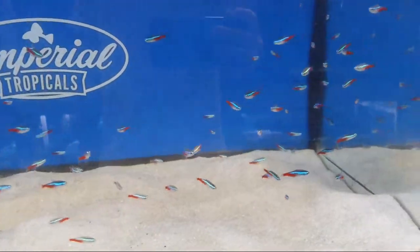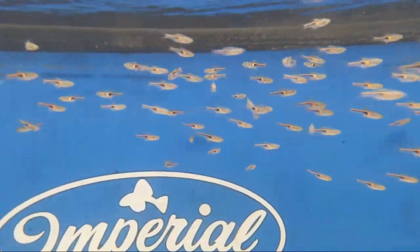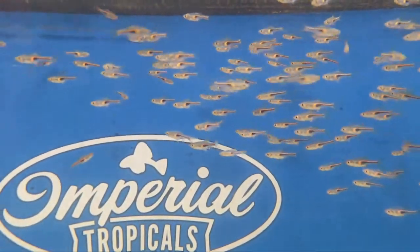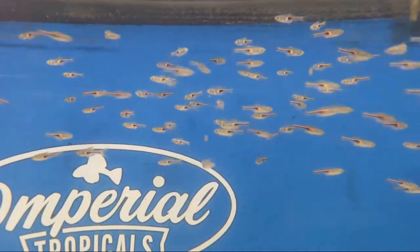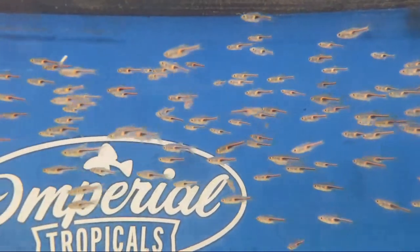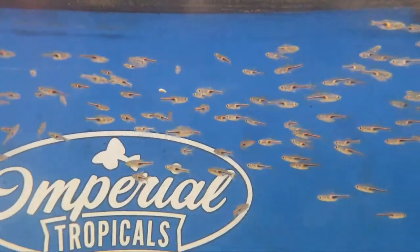What else we got? We got regular neons here. We got some new Rasboras. These are the narrow wedge Rasboras, or Rasbora espei, sometimes called lambchops. They are very closely related to Harlequin Rasboras, as you can see. They just have a thinner wedge on their body, hence their common name.